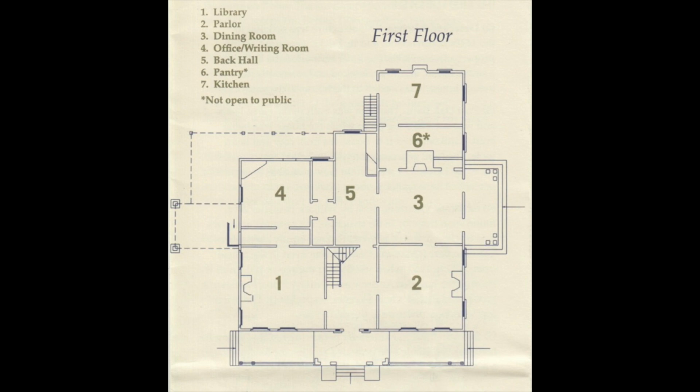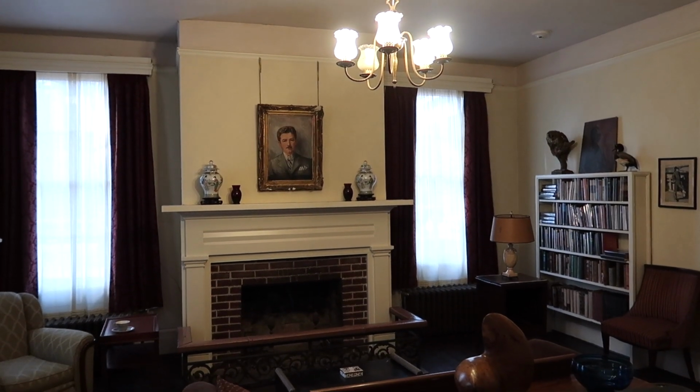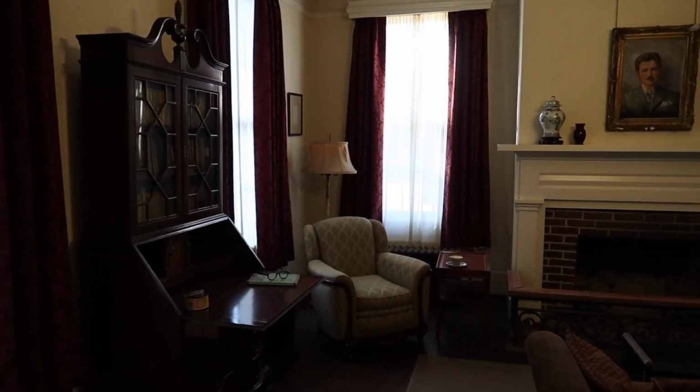Upon entering Rowan Oak, the first room to the left is the Faulkner family library. This room actually served as Faulkner's primary writing space until the 1950s, when he added on to the home and added an office for himself at the back.